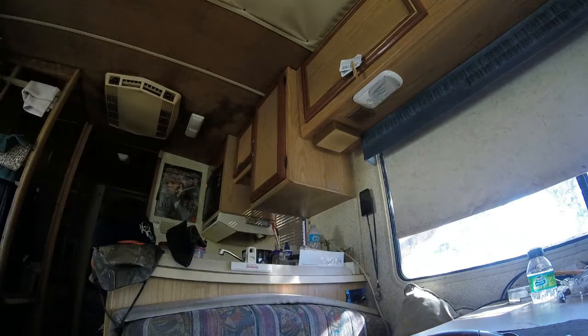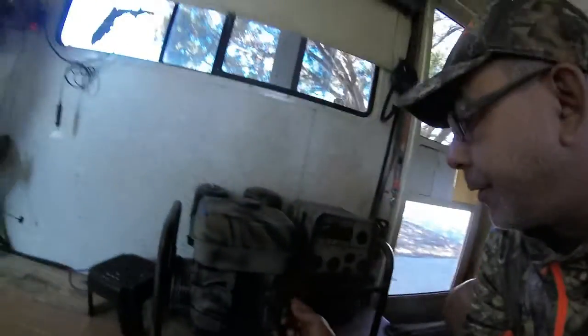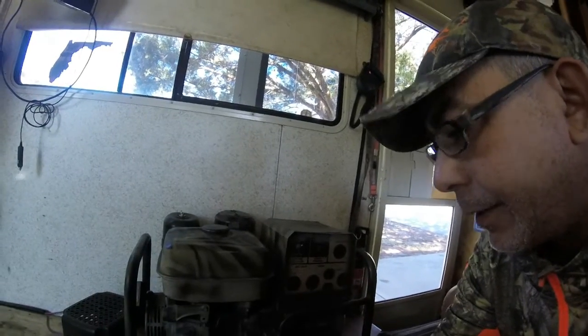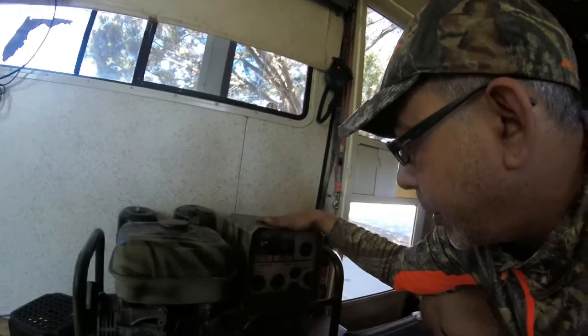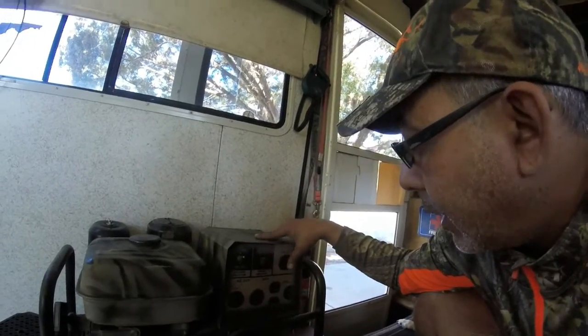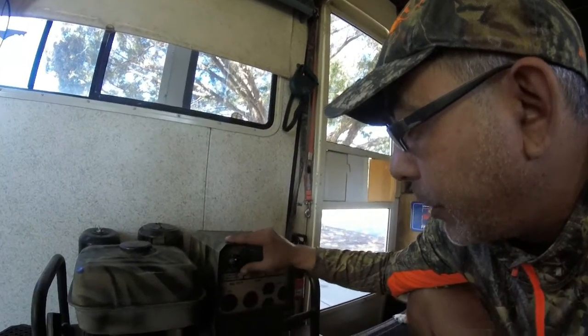So let me show you what the generator looks like here real quick. Okay, so this is the generator. It's a Honda GX240. It's a 242cc engine. It's got the generator part right here. It produces 120 volts or 240 volts. This is the breaker right here. I have it off, and it's got two switches.